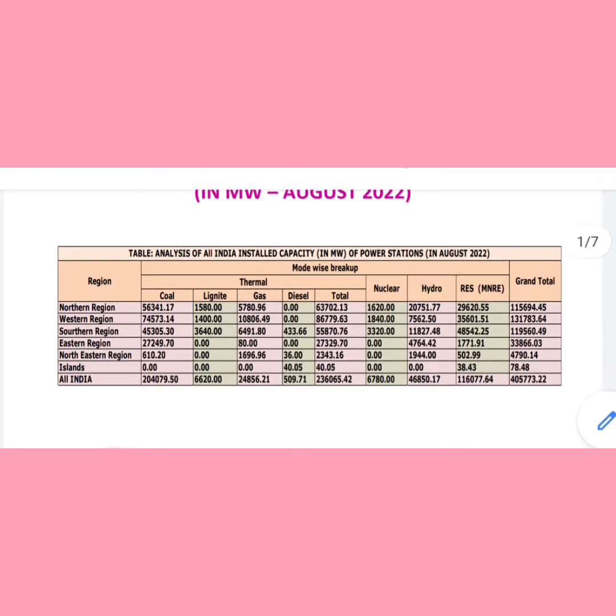If you look at the table, there are basically 5 regions in India: northern, western, southern, eastern, northeastern, and islands. And there is a mode-wise breakup if you look at thermal, nuclear, hydro, and renewable energy resources. Again, there are 4 parts of thermal: coal, lignite, gas, and diesel, and every component has its own contribution to the total installed capacity.